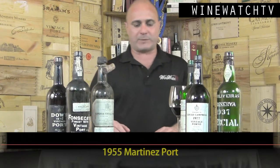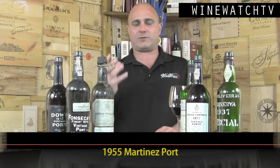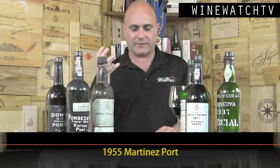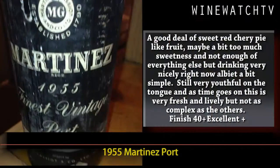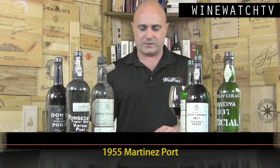The 1955 Martinez, this is not a very well-known house, but a great vintage, and it was incredible. The richness in this wine, even on the nose, had a great deal of that red cherry pie fruit. Maybe a bit too much sweetness, though, and not enough of everything else. Not as complex as the other wines, but delicious, albeit simple, and still very lively on the tongue. As time goes on, the wine just opened up and opened up, very fresh and lively, but again, just not as complex as the other wines, but incredible for its age, still excellent juice.